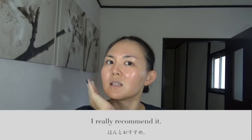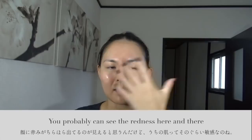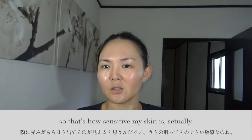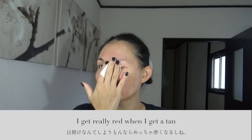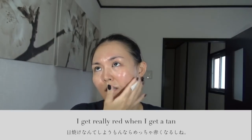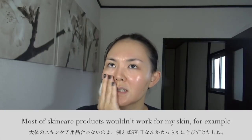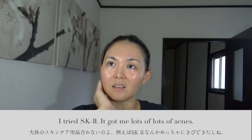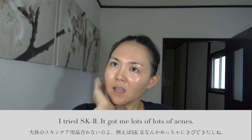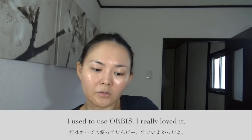I really recommend it. So you probably can see the redness here and there. That's how sensitive my skin actually is. I get really red when I get tan. Most skincare wouldn't work for my skin. For example, I tried SK2, it gave me lots of acne. And I used to use Orbis. Yeah, I really loved it.